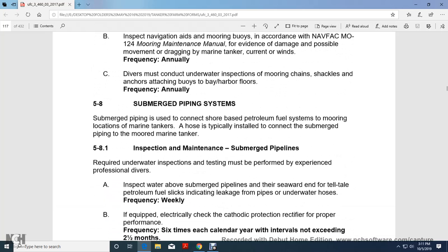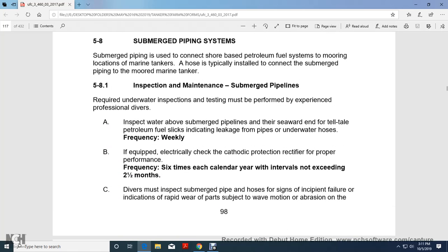Submerged piping systems. Submerged piping systems connect the shore based petroleum fuel system to the moorings location for the marine tanker. The hose is typically installed as the connection from the submerged piping to the moored marine tanker. R581, inspection and maintenance of the submerged pipeline. Required underwater inspection testing must be performed by an experienced professional diver.